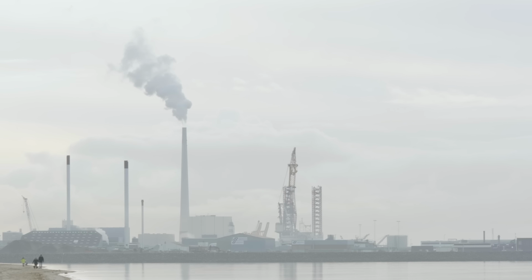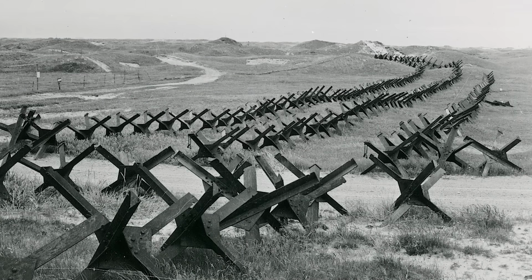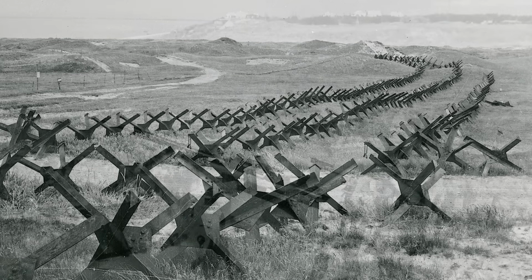Nazi High Command were convinced that the Allies would need a major port as a gateway into Europe. So places like Ostend or Calais, or Esbjerg, here in Denmark. And so it was these ports that were bolstered with new defences. They were the first bastions of the Atlantic Wall. These ports became fortresses, packed with men and materials to repel any attempt at capturing the port and allowing the Allies a foothold in Europe.